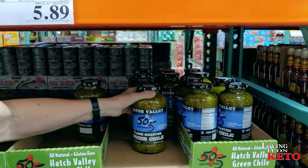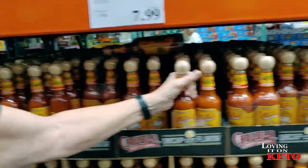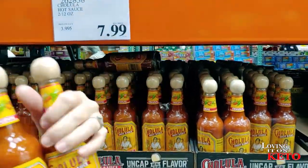We came for Tajín, and we found it. You get 2 for $1. You get the big bottles, and it's $7.99. And this is our favorite right now as far as hot sauce is concerned. So, you get this.